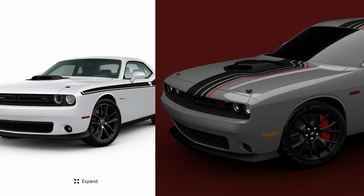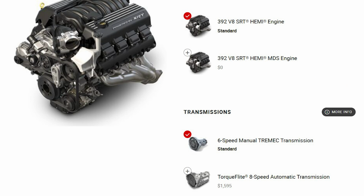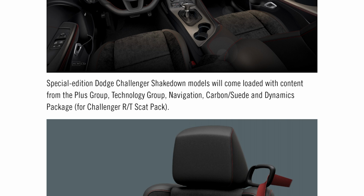But there are still a few more unknowns about the Shakedown edition. Will there be any manual transmission cars built? Last I checked, Dodge was still making 6-speed manual Scat Pack cars, and there is no mention of what audio setup will come in the car, whether it's the Alpine system or H&K.